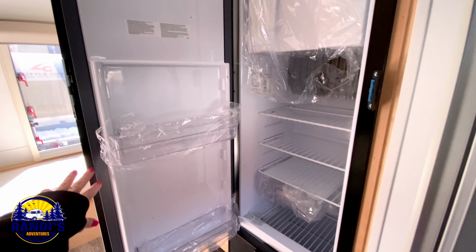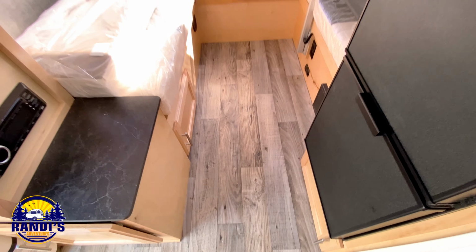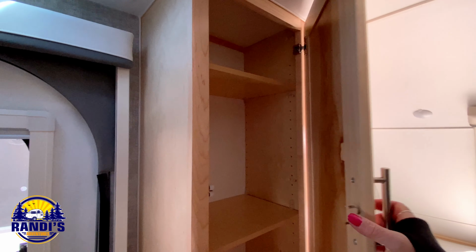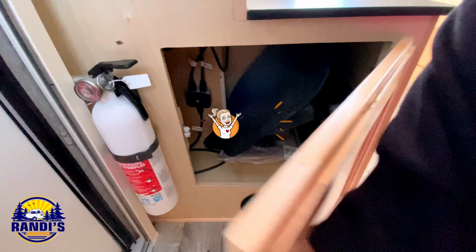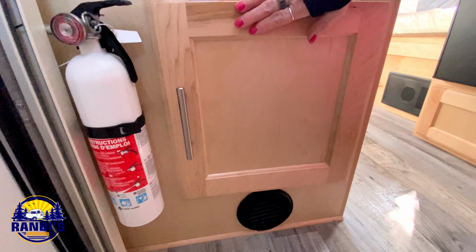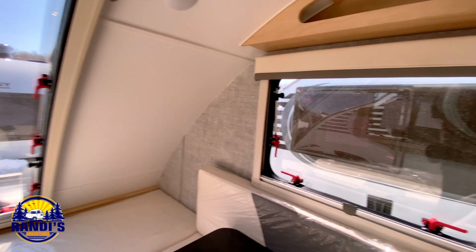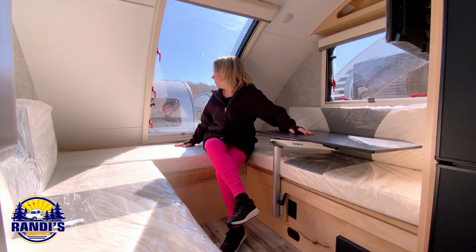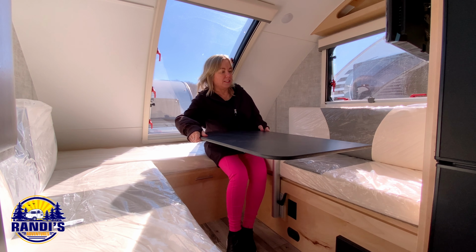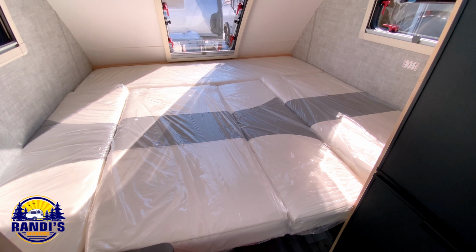It's the smallest teardrop on this list, but it's got the largest refrigerator. Now, looking towards the rear of the camper, on the left-hand side is a really nice storage cabinet. I'm really surprised at how much storage space they've packed into this small teardrop camper. I always say windows in small campers are so important. They make the space feel so much larger than it really is. I love this stargazing window, but wait until you see the window in the 3rd teardrop camper coming up. This area is the dinette area, and then when you put all the cushions down, it converts into a bed.